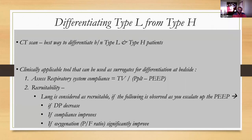So we assess the respiratory system compliance, and the formula is we calculate tidal volume over driving pressure, and the driving pressure is plateau pressure minus PEEP. The recruitability is the other thing we look at, which means as we increase the PEEP, if the driving pressure decreases, or if the compliance improves, or if the oxygenation significantly improves, that means the PEEP is opening some alveoli and effectively improving the mechanics and the gas exchange. So that's another way to differentiate. So if the lung is recruitable, it's type H. If the lung is not recruitable, if you don't see much difference, or worsening, that's type L.